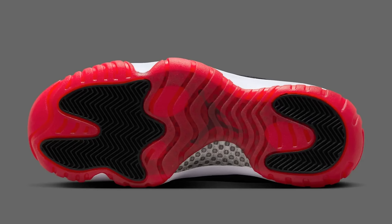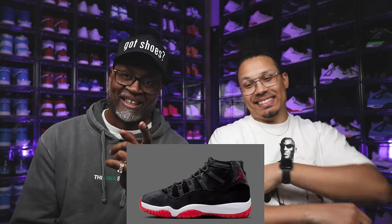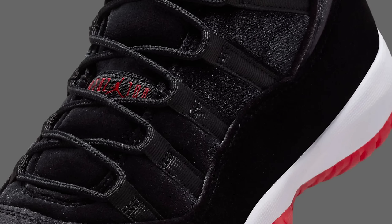You know me, I got all the variations of the Bred 11s. So I'm like, you got too many. So I'm like, right, I want these just because of that aspect, you know? But the other thing is, fellas, if you don't get your girls these, you slipping. These are clean. If she don't have some of these by Christmas, you slipping. Because I think all girls that like Jordan shoes should have this in their collection.